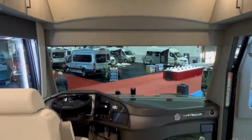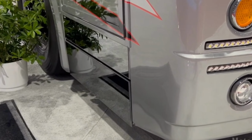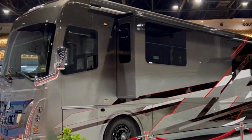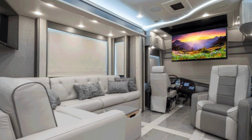This RV rolls along on an adjustable air suspension with an X15 engine that delivers over 600 horsepower and 1950 lb of torque. A 4-point leveling system ensures the motor coach sits neatly at any campsite, while 2 awnings extend the living space into the outdoors.